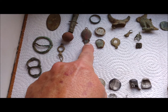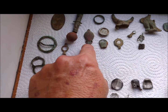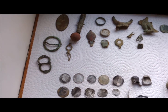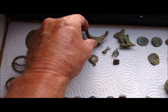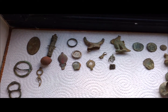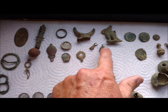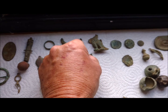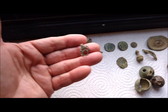Clothing fastener. Kind of looks like a platypus with a big beak or something. This right here is one of my better finds. It's a Roman turret, probably from the 1st century or so, so almost 2,000 years old. Is that incredible? Little clothing fastener there. Ron, is that a Tudor clothing fastener? That one? I think that is Tudor, yeah.